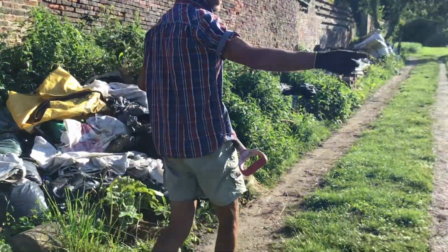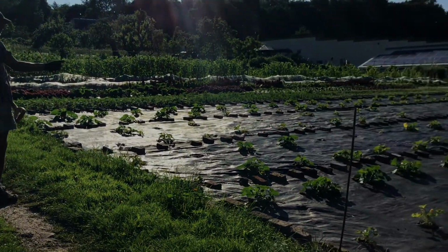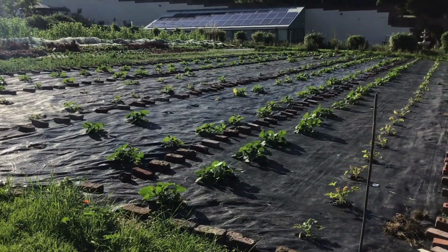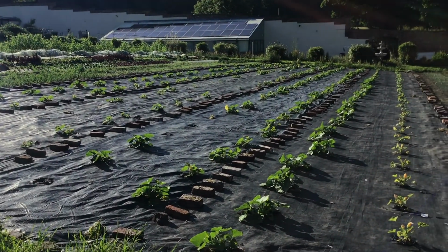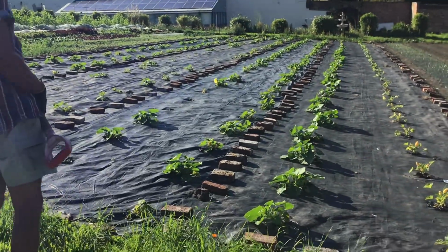Over here on the main vegetable garden, as we were looking earlier with the beans and leeks, we've got squash and courgettes. Again, because they are a prostrate plant, they grow close to the ground and they ramble and scramble across the surface of the ground. That creates issues with trying to weed them if it's just bare soil.